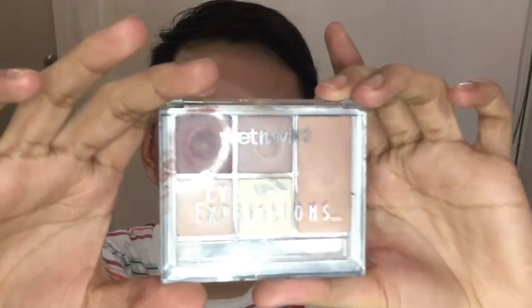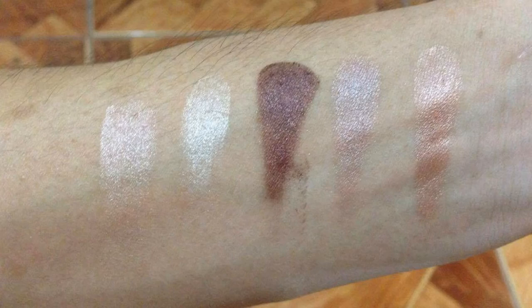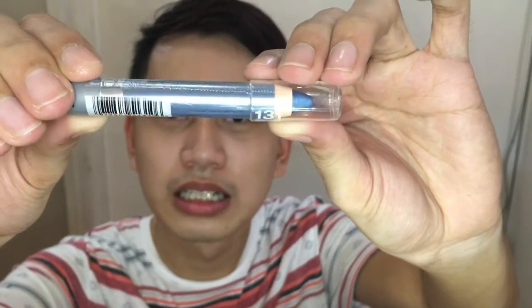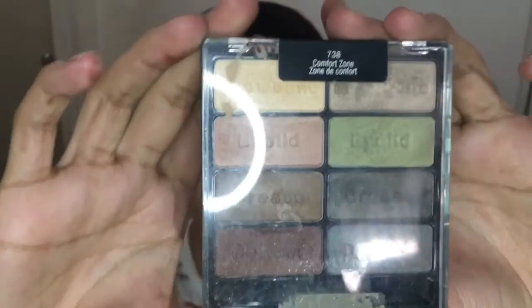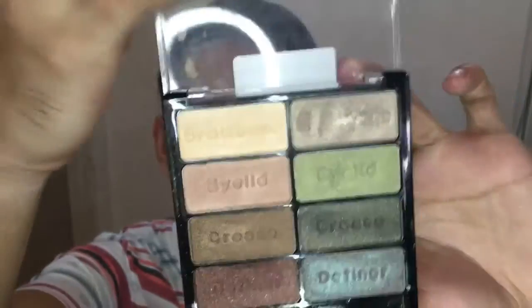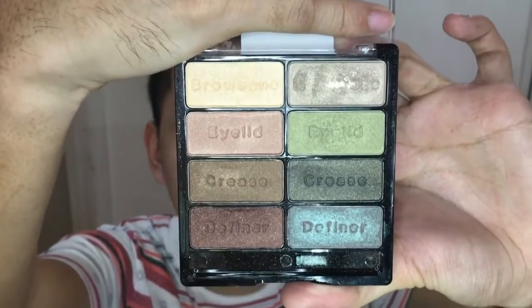Next is this Wet n Wild Eye Expression Mega Eyes Cream Eyeshadow and Mega Glow Illuminator. Wet n Wild Idle Eyes Cream Shadow Pencil in the shade 131 Electro. Next is this Wet n Wild Color Icon Eyeshadow Collection in Comfort Zone. My favorite. Actually, dalawa to guys. Yung isa, binigay ko na sa cousin ko dahil maganda siya.